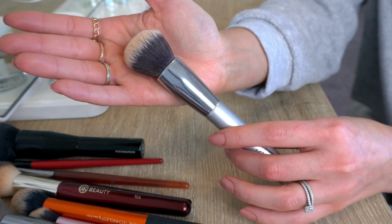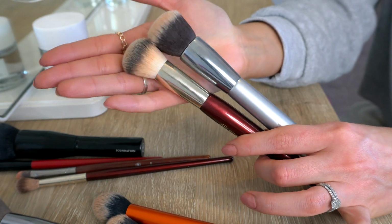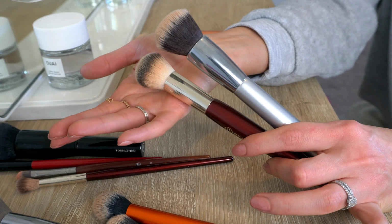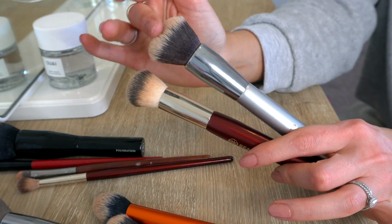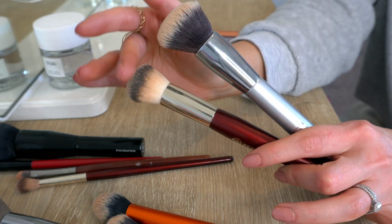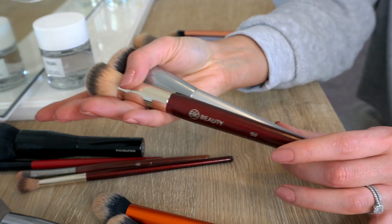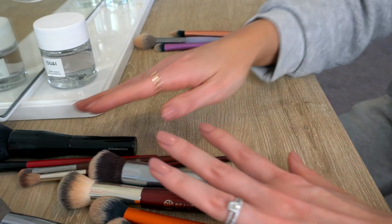And this, again, is very similar to the 106 by BK Beauty. This is obviously the style of foundation brush that I really like. And this one is super nice. A little bit bigger than the 106 from BK Beauty, but I love them both and definitely want to keep.